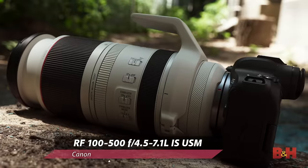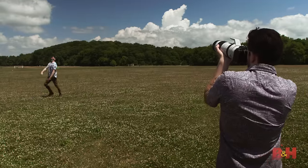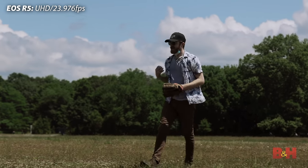For the viewers out there, Canon is announcing 4 new lenses and also 2 teleconverters. There's the RF 100 to 500 f4.5 to 7.1 L IS USM, which I found to be an incredibly versatile telephoto zoom. Got stabilization on here, and you know, I'm completely zoomed in at 105.